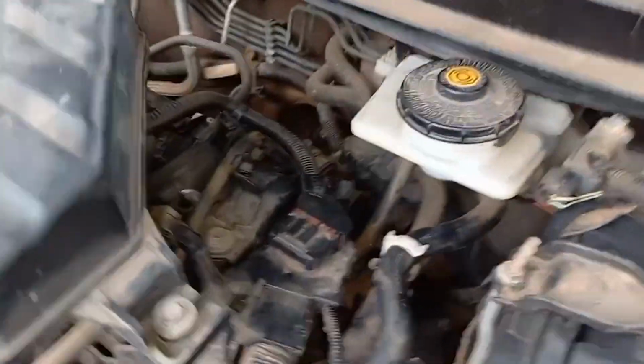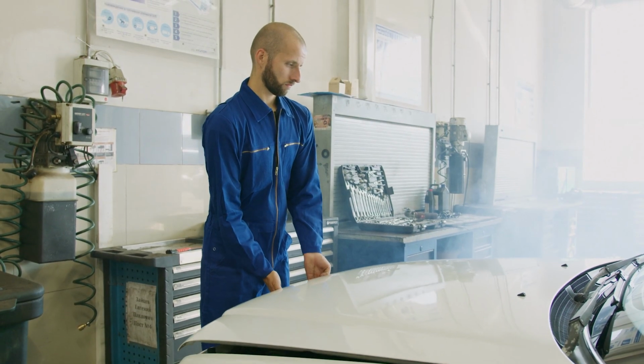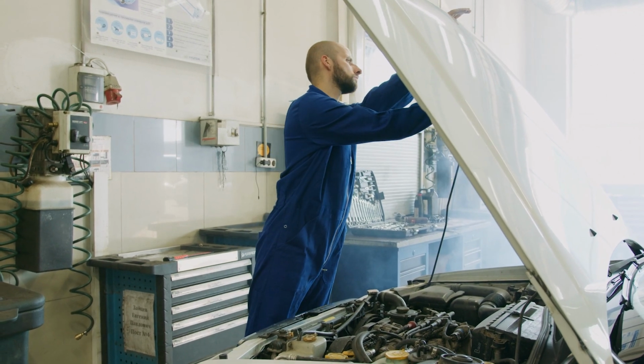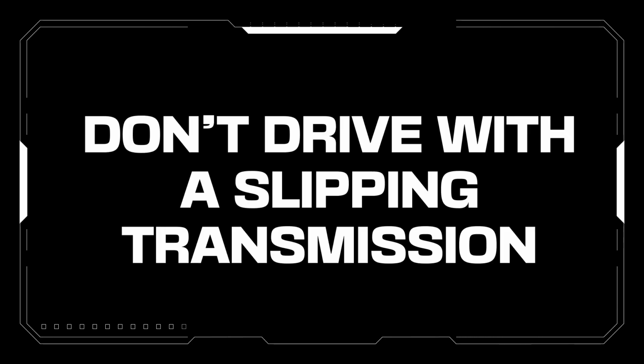What you should do: if you notice any unusual noises or vibrations, take your car to a professional mechanic for an inspection. Early intervention can prevent more extensive and expensive damage down the road. Number 14, don't drive with a slipping transmission.